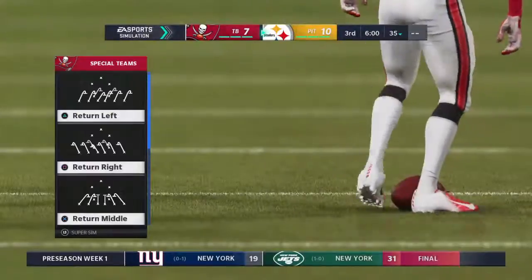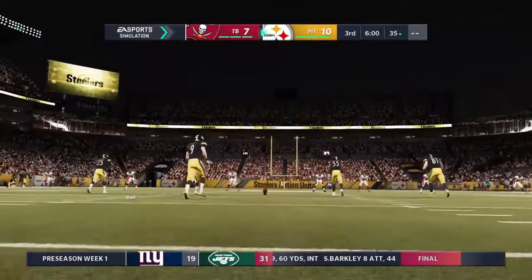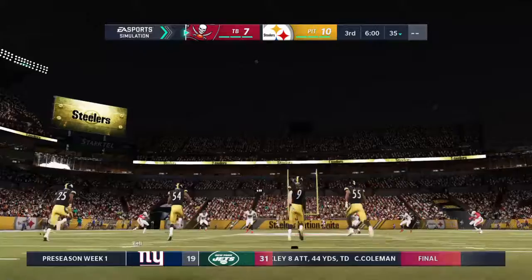Boy, rough crowd. No football for 6 months already. We're skipping halftime. All right, let's get right back to the action. We're set for quarter 3.